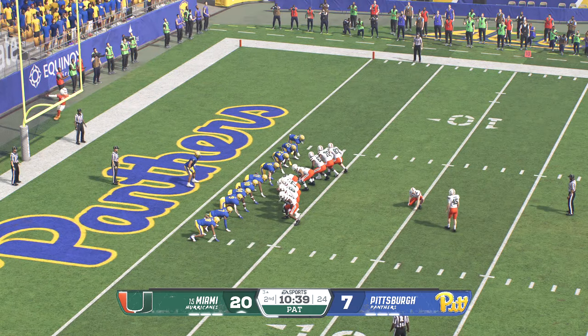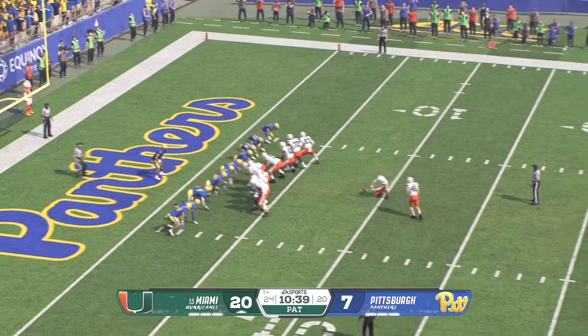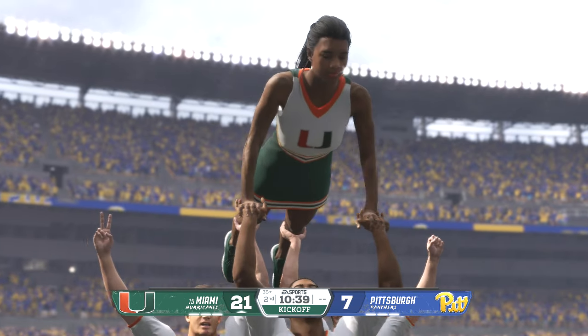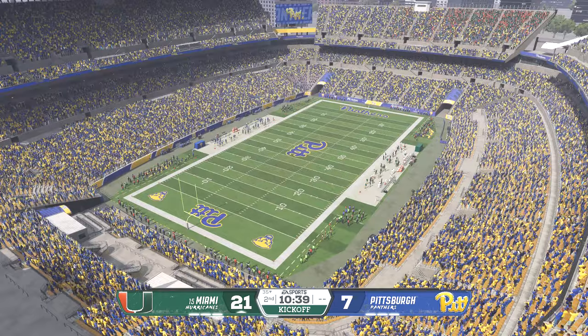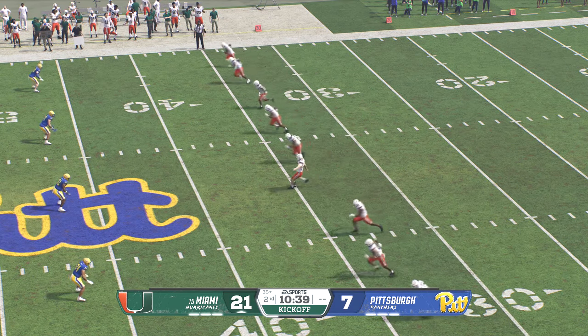And they'll set up for the PAT. PAT is good. They're pulling ahead now, 21-7. Got momentum after scoring that touchdown. Now the kickoff team out there to kick it away.